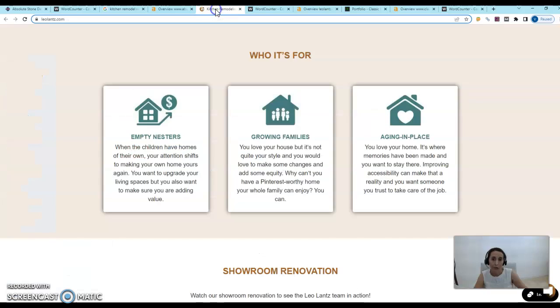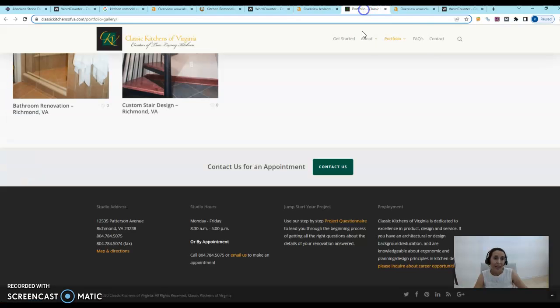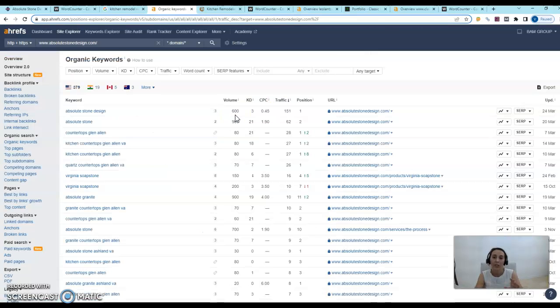Your competitors, on the other hand, so Leo Lands, they have 329 referring domains with 1,000 backlinks. And Classic Kitchens of Virginia, they have 428 referring domains and 5,300 backlinks. And here is my point. Look, they have more referring domains with more backlinks, but they are not necessarily ranking at the top. And that is because depending on the strength of that backlink, that power is going to be passed on to your website.